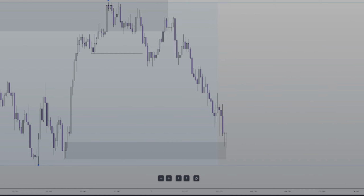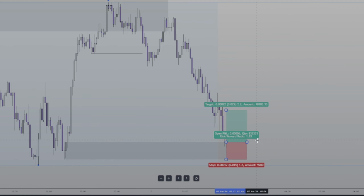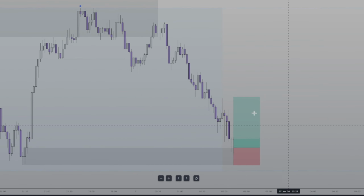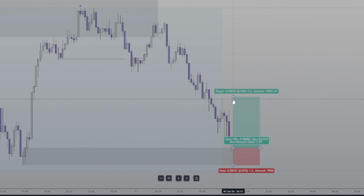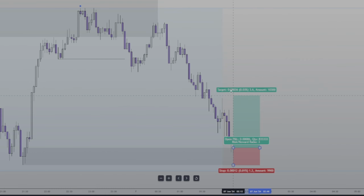So I will place a long position from this point, targeting the internal range liquidity, which is my first target, and eventually when the price comes here I can put in break even or partialize and target the other one.